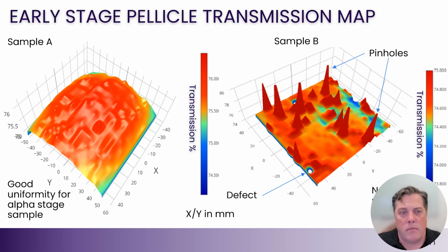Here you see a data set from an early stage pellicle transmission map. The current pellicles are performing much better than this, but this is what I'm allowed to share publicly. Sample A, you can see, actually has good uniformity, especially for an alpha stage pellicle. Whereas sample B, you can see pinholes, the spikes going up in deep red here, where there were holes in the pellicle, and then also some kind of defect, a particle or a defect in the pellicle itself, where these divots are here and here. So this was exciting data. First of its kind, really. This taken on our pellicle transmission tool as we were developing it.